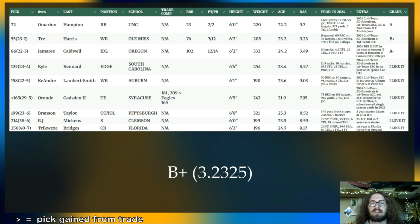No trade compensation on this one. Very, very good pick in my opinion. I gave this one an A. Running back wasn't their biggest need in my opinion, but still one they should definitely hit in this class. They bring in Najee Harris on a 1-year Band-Aid type deal. Don't have a lot of other guys that bring much excitement outside of that. Omarion Hampton, man, this is a 3-down running back with some juice, with a lot of size. Very good in my opinion.